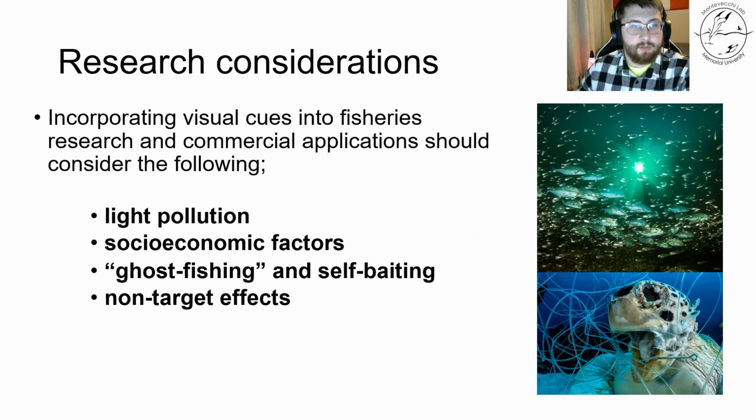Throughout fisheries research, particularly that which uses alterations like visual cues that can alter the catchability of gear, we as researchers should always ask ourselves when designing studies, not only does this technology we're testing affect bycatch and target catch rates, but does it contribute to light pollution in any significant way at the depth and perceived brightness at which we plan to use it? Does this technology put its users at a socioeconomic advantage over others in the industry? And what would its application realistically cost the harvester?